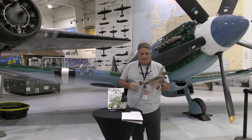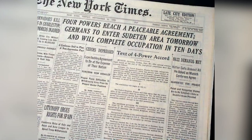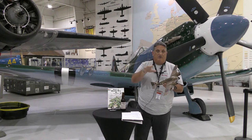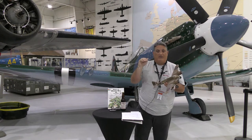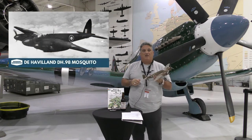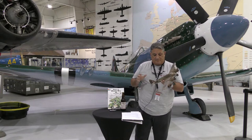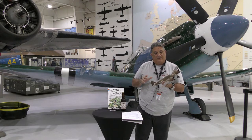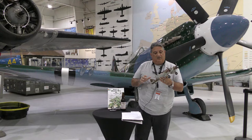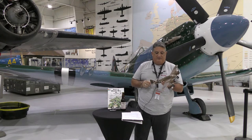Now, the design of the airplane was born out of the Munich crisis in 1938 when Britain said, we have to rearm. We've got to rearm. And they just started throwing types into the line. We've talked about the Mosquito. Ultimately, the Mosquito would replace the Bristol Beaufighter as a night fighter. But the British air ministry at that time, and the RAF were just rushing headlong into design.